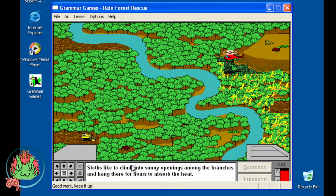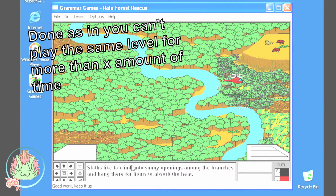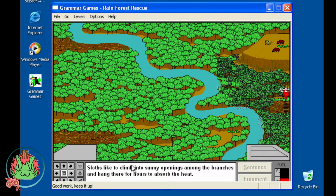And I just realized, oh, go down, save the forest. And for the longest time, I never realized that you can use the keyboard for this. I think you just play this game until you are done. Wow, this is literally kind of like a speed run of learning.